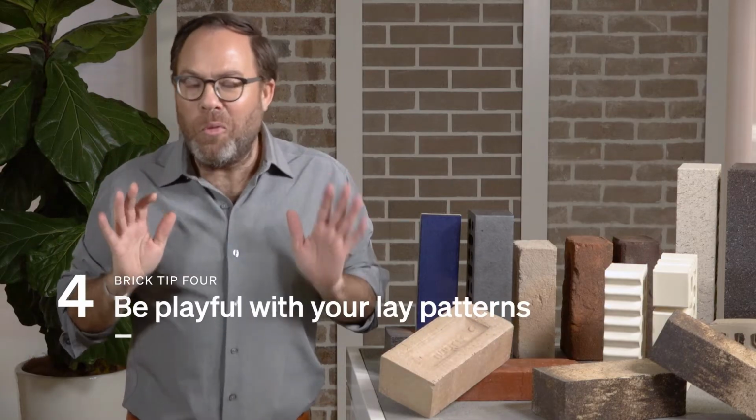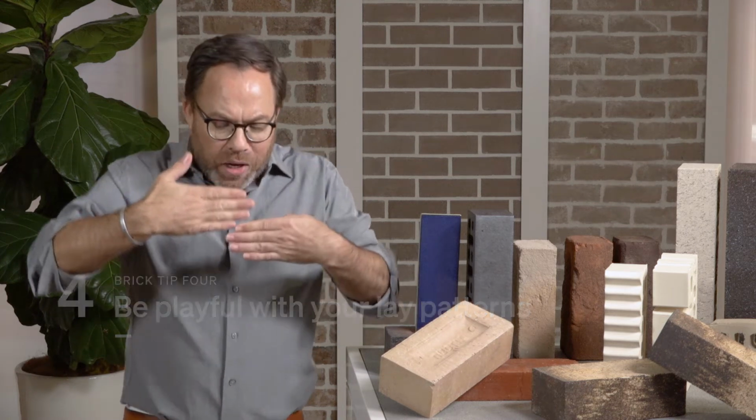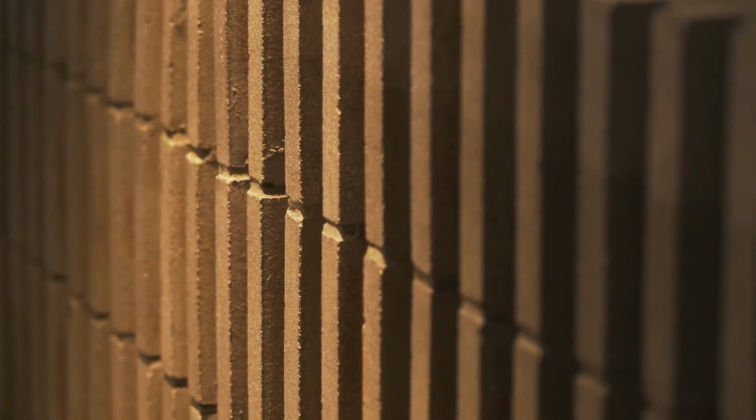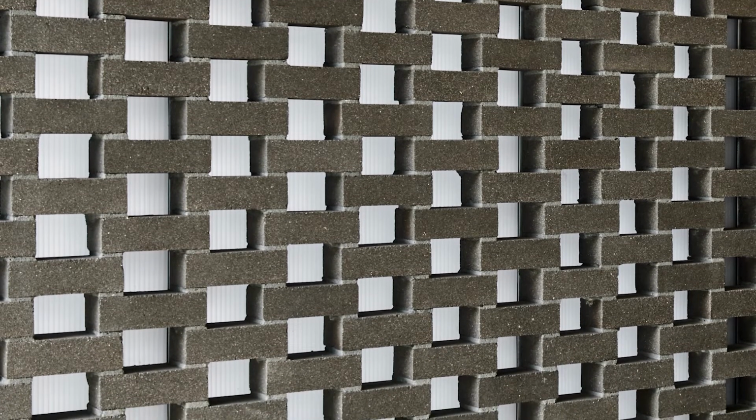4. Be playful with your lay patterns. Now you don't have to go for standard brick bond, which is where the bricks are offset. Stack bond is really popular these days for so many architectural styles. And don't be afraid to look at hit and miss as a great way to add a lot of texture to your facade as well.